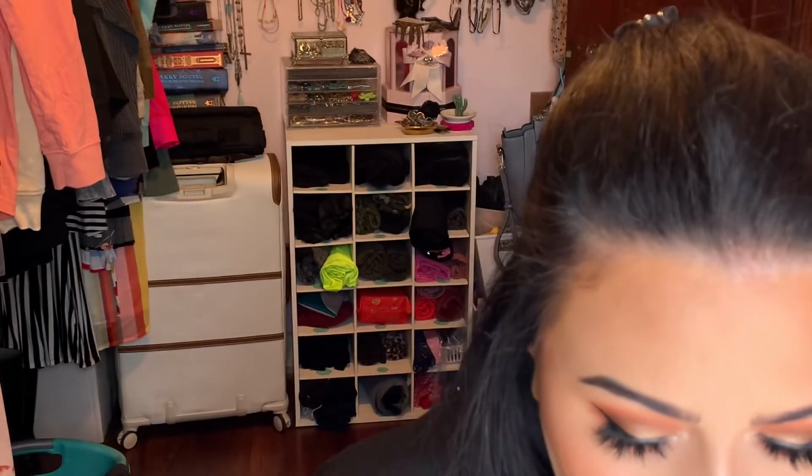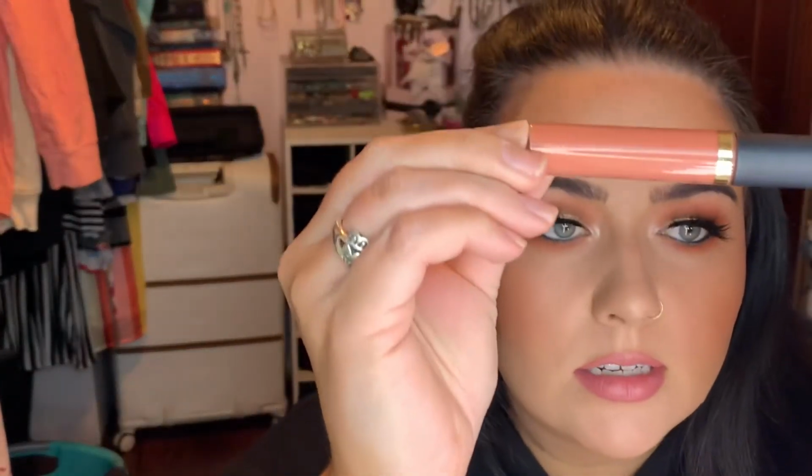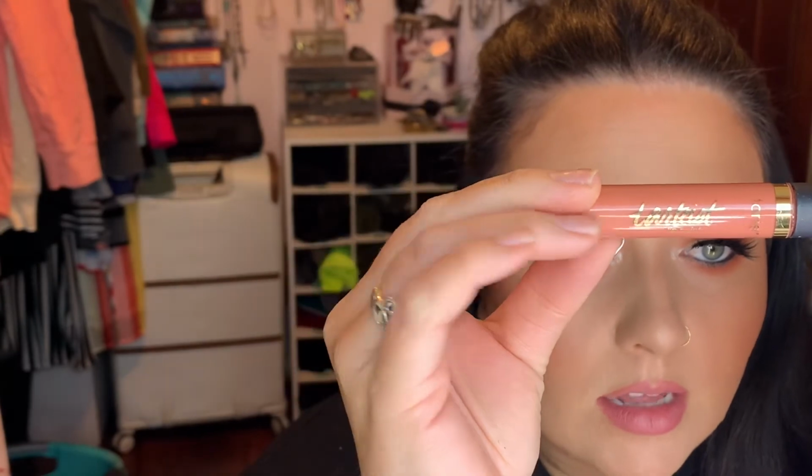And then we'll go in with our liquid lip. I'm going to go in with this Tarteist Lip Paint in the shade Get It.